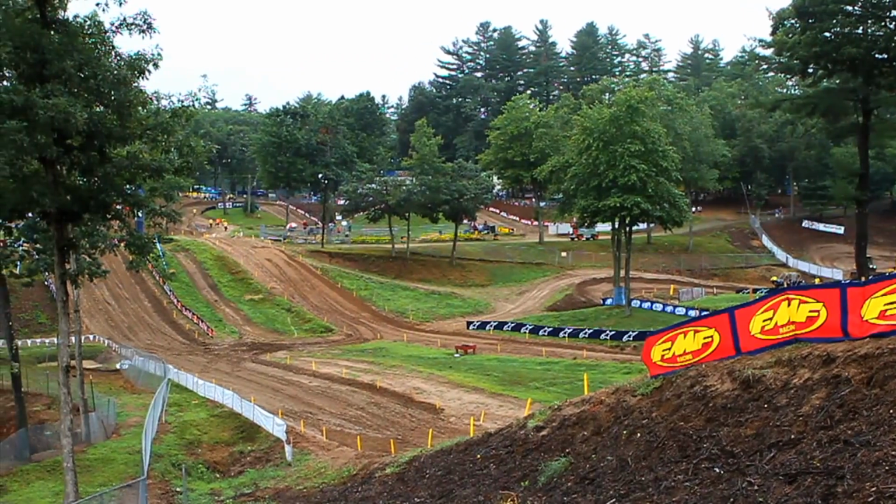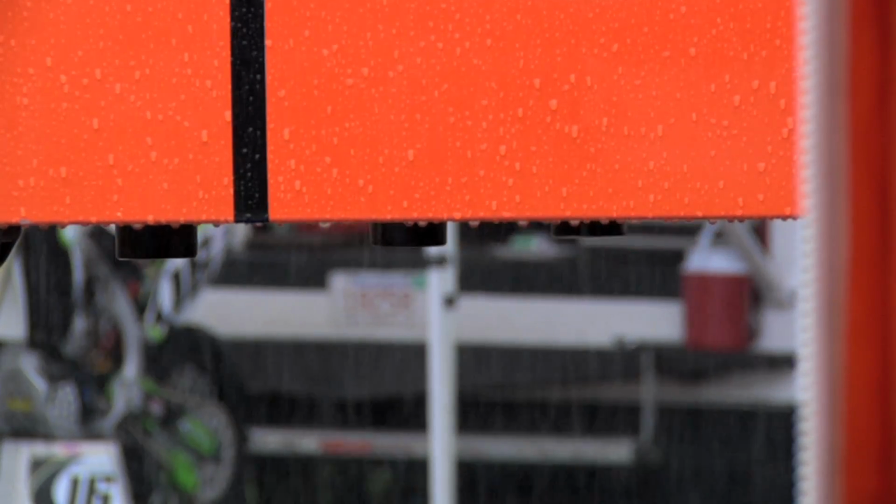That push would start in the legendary motocross sandbox, simply known as Southwick. Watered the track for us for tomorrow. Hopefully it'll be good.